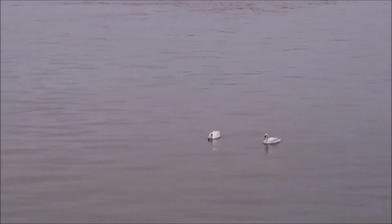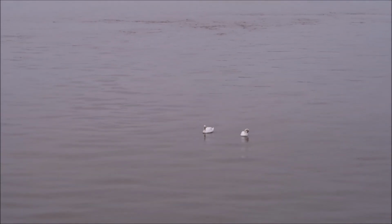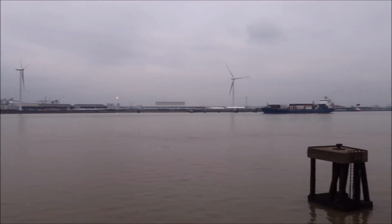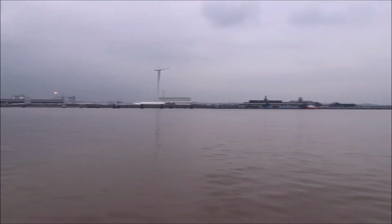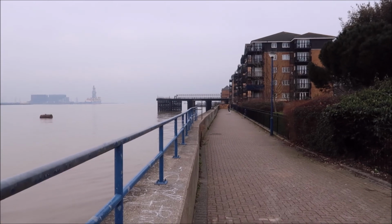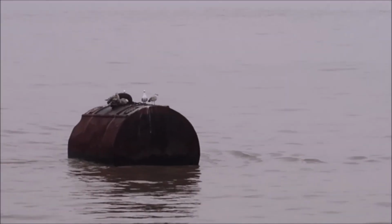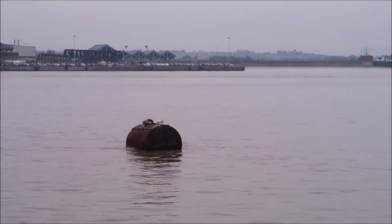Oh my goodness, there's some swans down there. We actually have birds again, and that's the first swans I've seen on the whole walk. I think we're now coming to the edge of Gravesend. This is literally the last stretch. Gravesend is just up ahead there, basically that pier or just beyond. Wow, I can't believe I've come all this way. We just got some seagulls riding on a barrel in the sea. It's not focusing very well, but I thought that was quite funny.